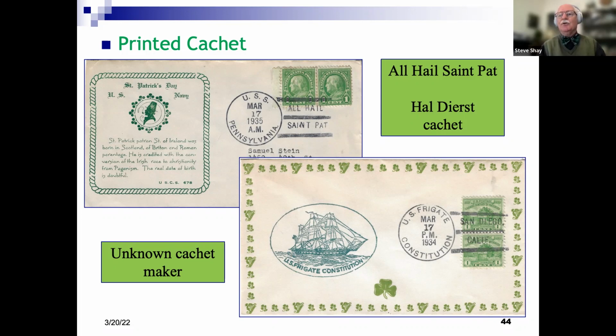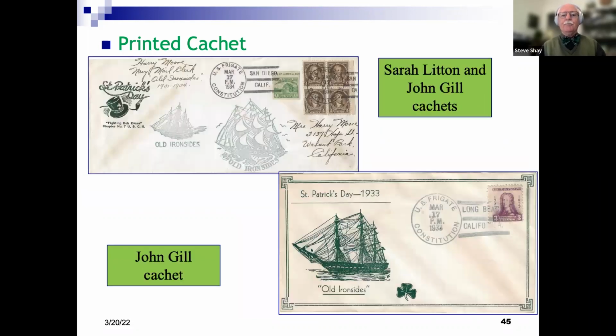And at the bottom, we have another Old Ironsides cachet, the same shamrock and harp border with a nice ship cachet. And a couple more Old Ironsides. The top has the same Sarah Lytton cachet, same John Gill rubber stamp cachets. And this one you can see is signed by Harry Moore, who was the mail clerk aboard the ship, and it's sent to his wife, Mrs. Harry Moore.